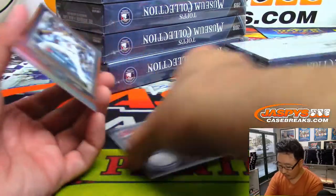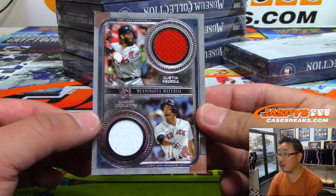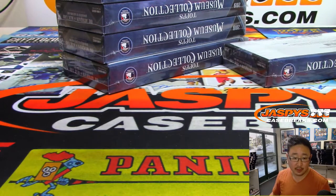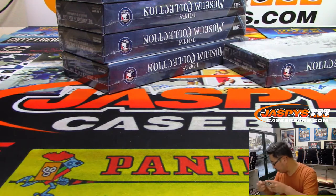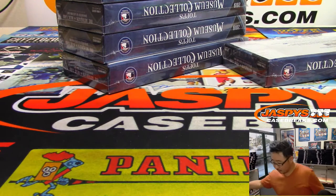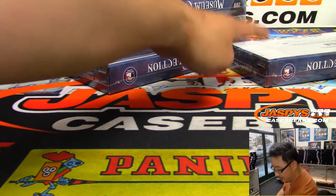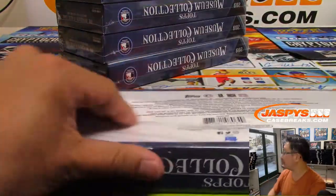And behind Walker Buehler is a dual relic. It's Dustin Pedroia, Xander Bogaerts, 39 out of 50. Jim with number 39. Oh, wow. First inning home run for Martinez on the Cardinals.